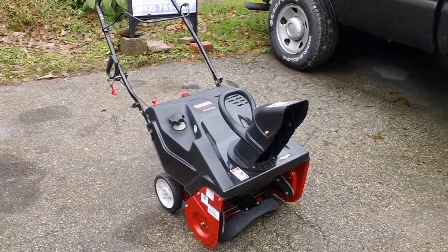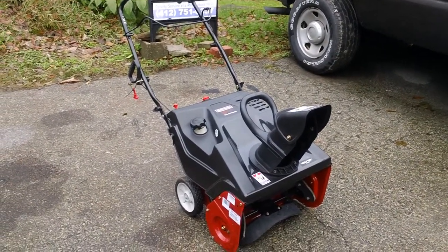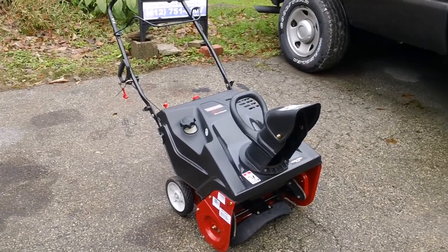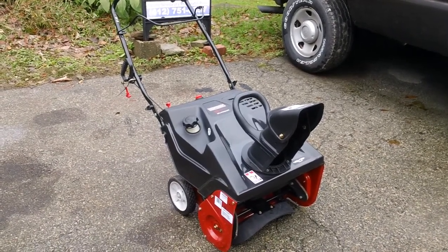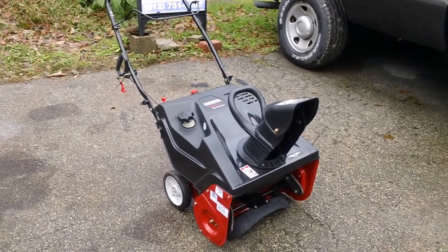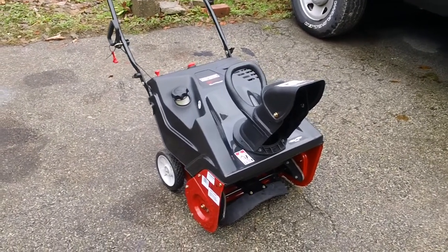He was claiming the machine was sitting in his storage unit at his garage, and it had not been used for about 2.5 years since he bought it supposedly 3 years ago. He used it one time for about an hour, and he no longer needed it after that because we didn't have any major significant snowfall. That's why the machine looks in great shape right now.